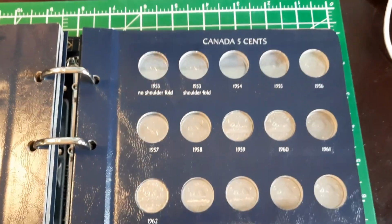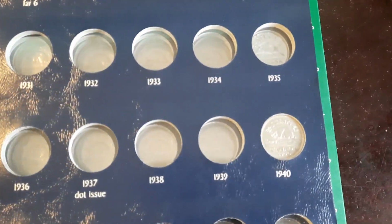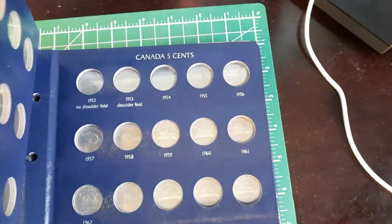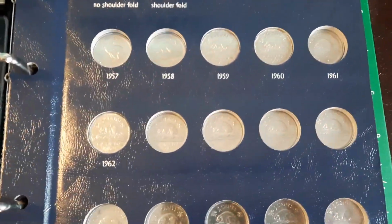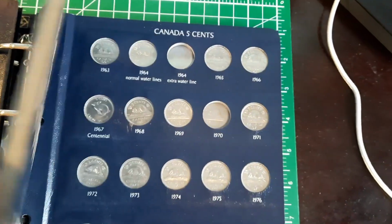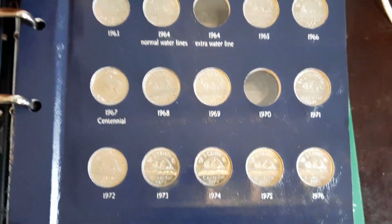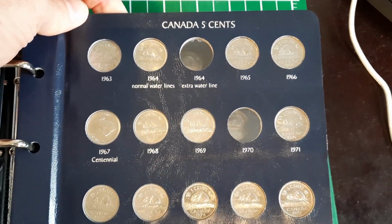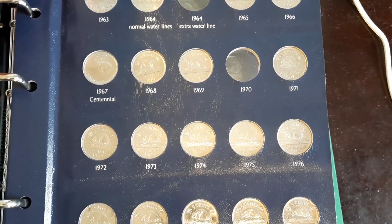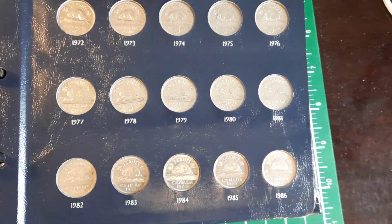But what I've done now is added everything that we just got, starting all the way back here with this 1940. And our album is a little bit better rounded out now. So you can see here, we've added the 62. We didn't get a 61, but we've pretty much got everything else. You can see here, we didn't get the 64 extra waterline. I've never found one yet. And we didn't get the low mintage 1970, though you'll recall we got those in a previous hunt. And we have something of every year.